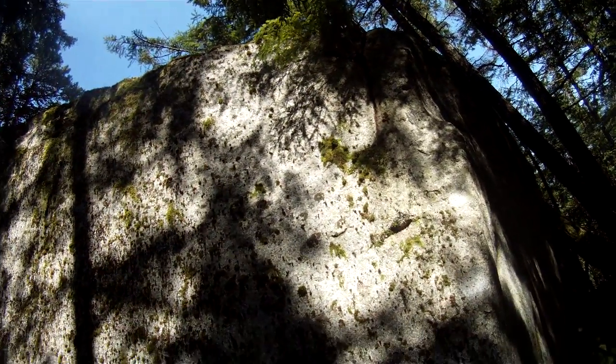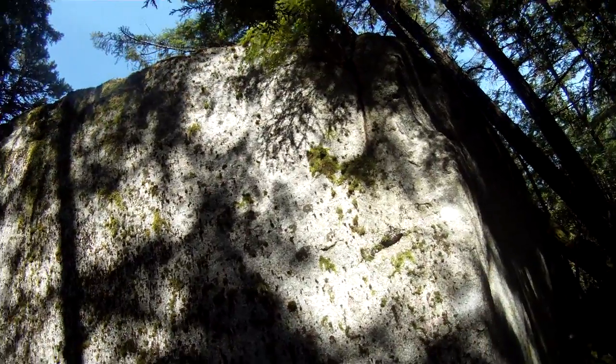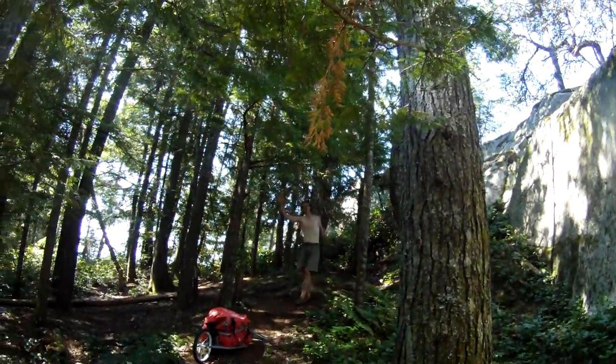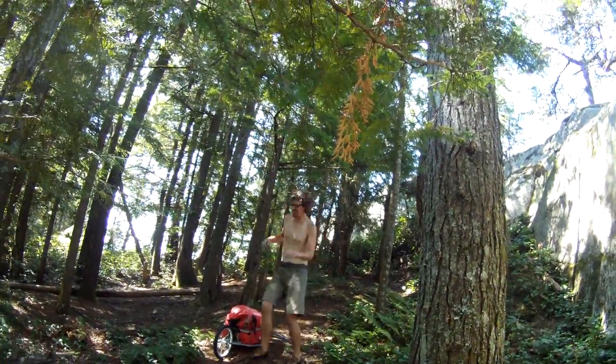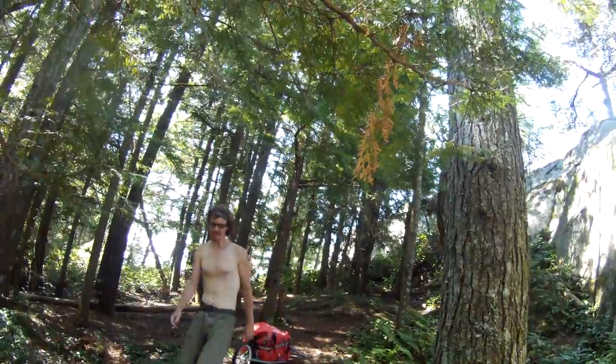Probably no more than a V1. But for shorter people, it could be V5. No, I'm just joking. Yeah, the first time we were just hanging out and peeling off, but I don't know, I felt pretty close to the rock that whole time.